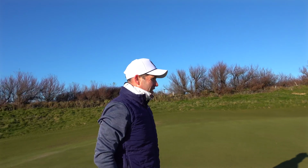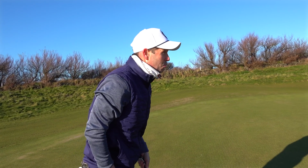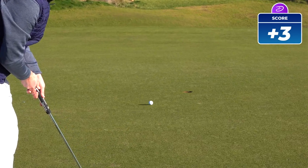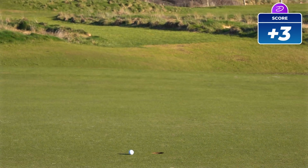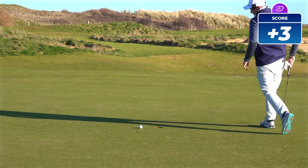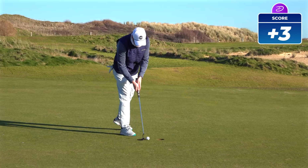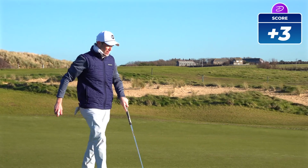Probably left myself the easiest putt on this green. Up the hill, a little out of the left, because this is a slopey green. Didn't move at all, did it? It's a huge slope there. Can't believe that. Shocked. Anyway, it's still a good 4. Feels like a putt. Feels like a birdie.